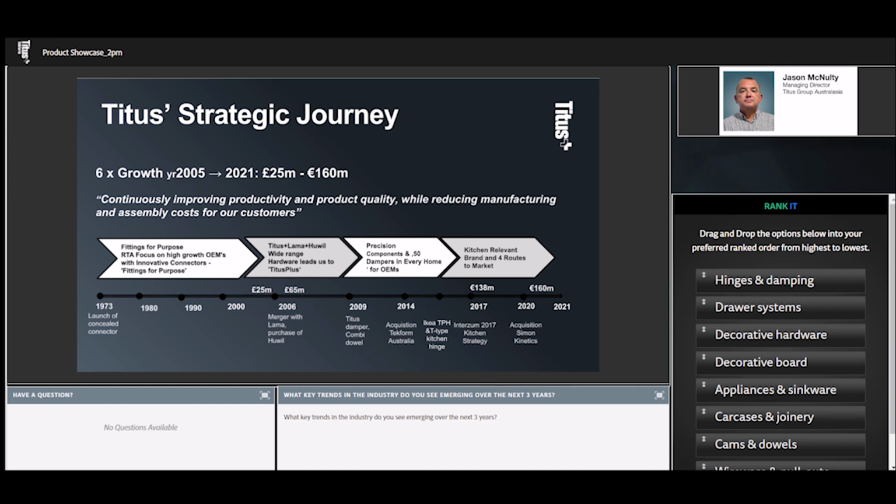2014, closer to home down in Australia, we purchased Tekform. And then 2016, we purchased Stefano Alati. Late in 2015 and 2016, we developed the TPH hinge for IKEA and the T-type Titus hinge range that you're all aware of and use today.